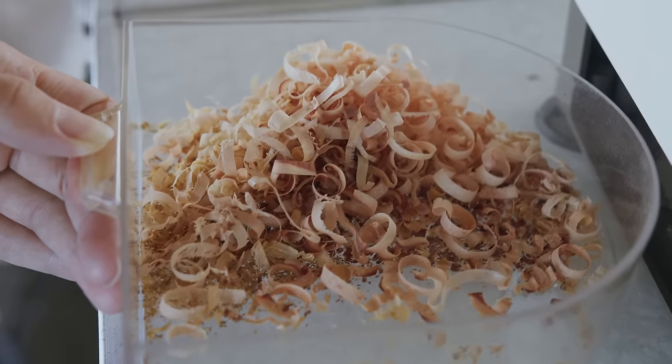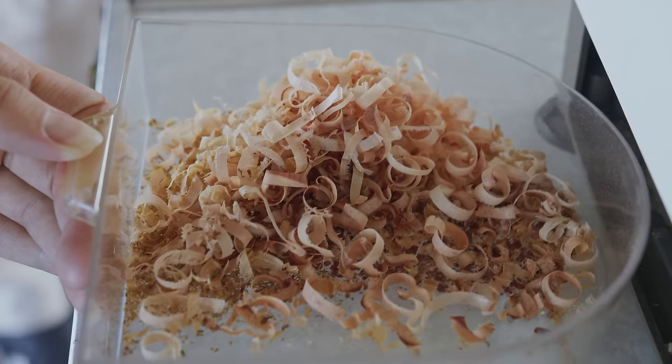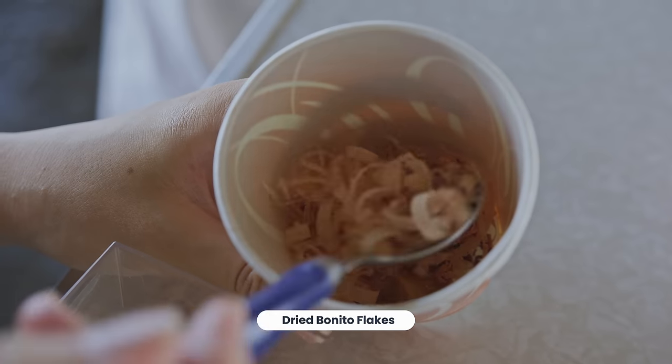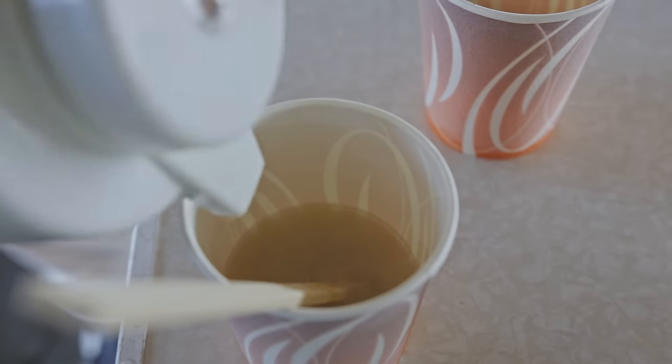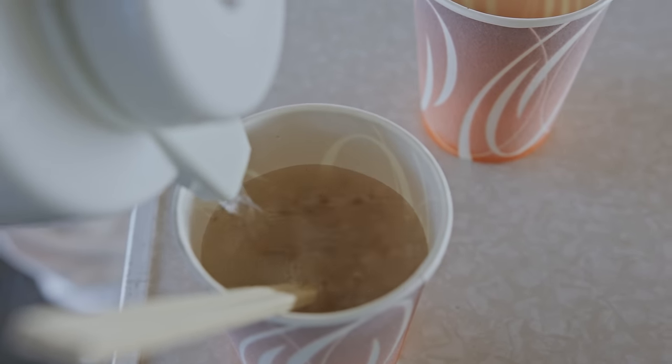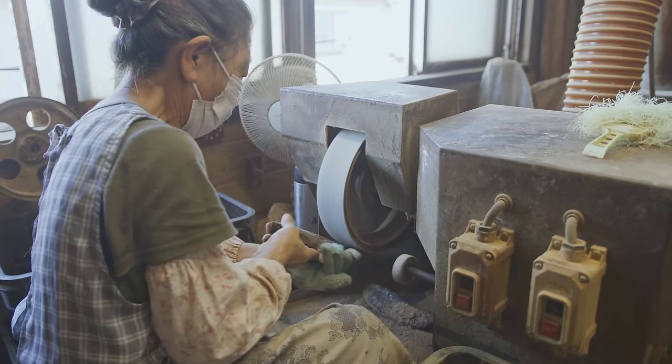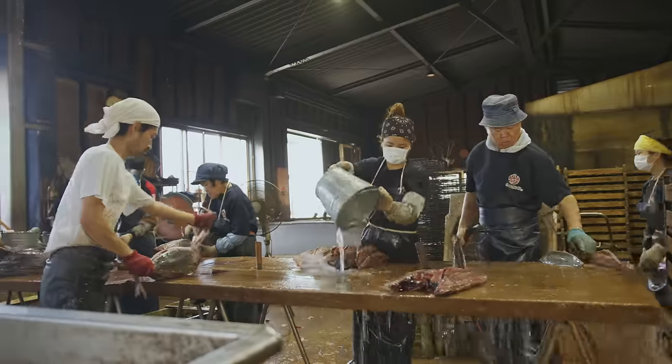Katsuobushi is an irreplaceable part of traditional Japanese cuisine, which is known as washoku. It's used in a wide variety of traditional dishes, and it provides that fundamental umami flavor to Japanese dishes. And today I have a chance to see how this katsuobushi is made in real life in the factory.